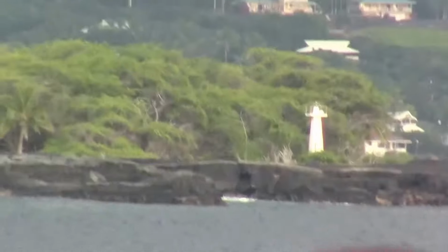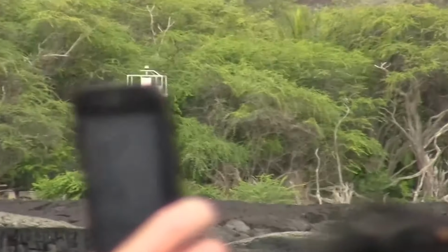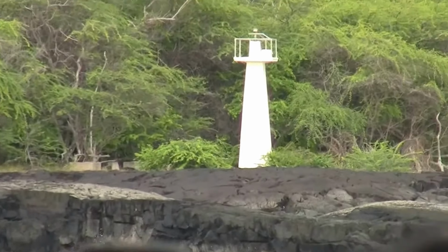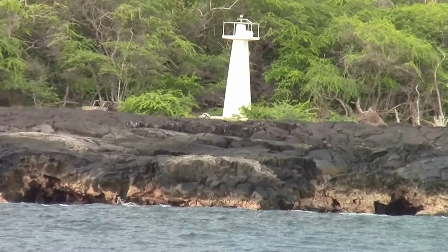Now this is... we're thinking this must be the monument up here where Captain Cook was killed. And the boat ramp are okay.